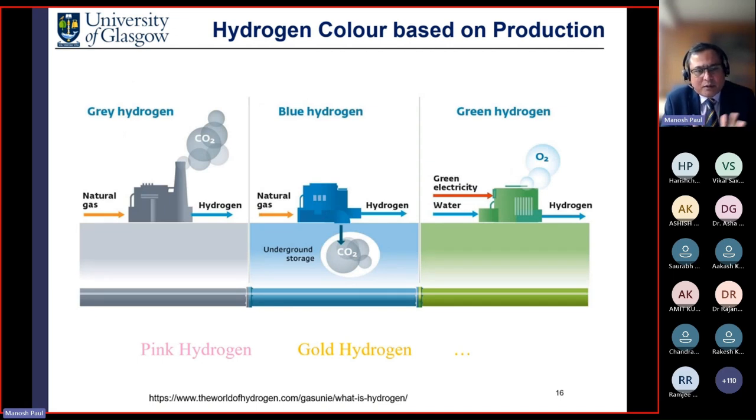So when you are looking into hydrogen colors, I think almost everybody listening to me is aware of this. Hydrogen comes in different colors. If you use natural gas, you produce hydrogen through steam methane reforming, and CO2 will be released because of the carbon there. If you don't do anything, then it becomes gray. However, if we have a technology called CO2 storage, then it's the same process, but because it's storing CO2, it is a kind of blue hydrogen. But remember, the hydrogen is still coming from fossil fuel.